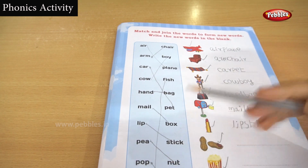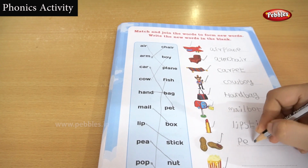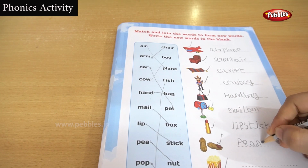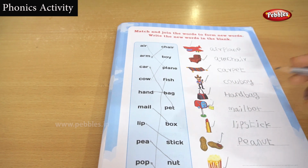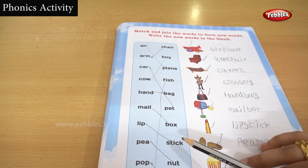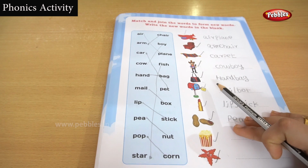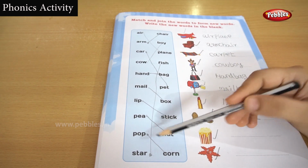Okay children, this exercise is going to be very interesting. This exercise is like a game. Okay, what is a game? Let's see the heading of the exercise first, then we will continue the game. Match and join the words. Okay, we want to match and join the words to form new words.